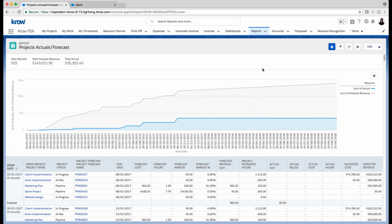For milestone-based projects or milestones within a project, we can forecast when those milestones are due, and hence once that milestone revenue is due, we're forecasting that as well. That's all happening behind the scenes to produce what the overall project actual forecast revenue is. So this is project actual forecast revenue.